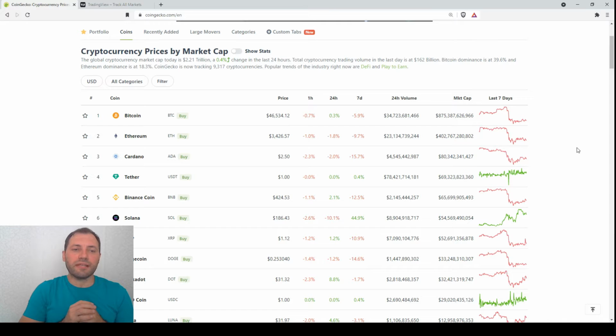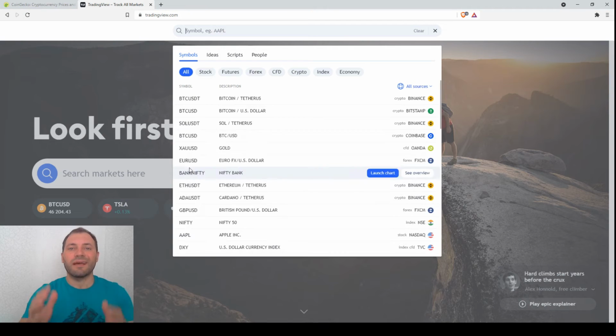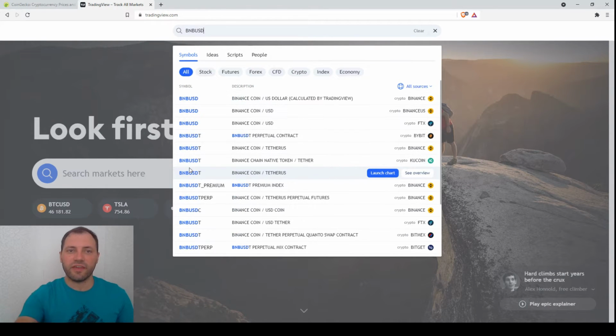And today I will analyze the price chart of Binance Coin, because earlier this week we analyzed the price chart of Bitcoin, then Ethereum, then Cardano. So now it is Binance Coin's turn. The current price is $424.53. So let's move on to the price chart of Binance Coin according to the site of TradingView.